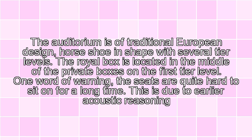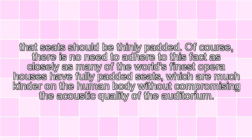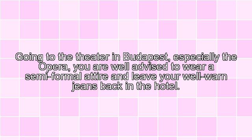One word of warning, the seats are quite hard to sit on for a long time. This is due to earlier acoustic reasoning that seats should be thinly padded. Of course, there is no need to adhere to this fact, as many of the world's finest opera houses have fully padded seats, which are much kinder on the human body, without compromising the acoustic quality of the auditorium. Going to the theater in Budapest, especially the opera, you are well advised to wear semi-formal attire and leave your well-worn jeans back in the hotel.